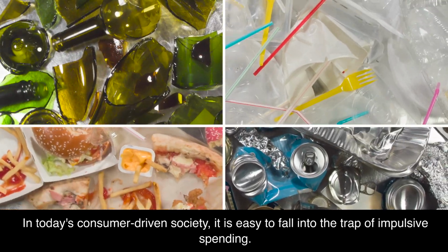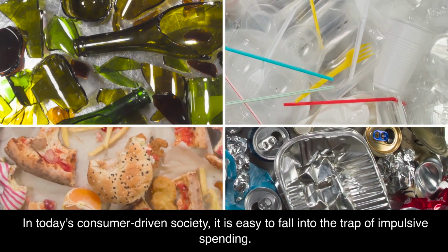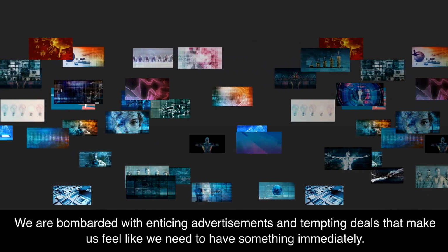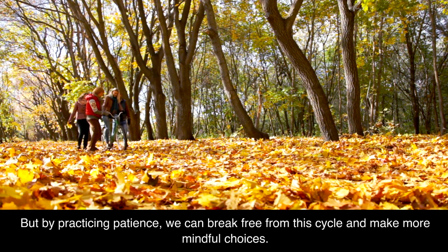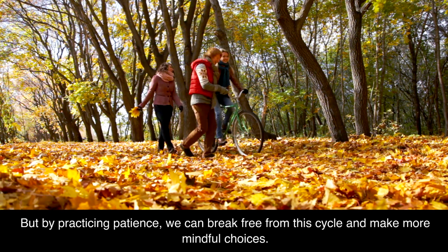In today's consumer-driven society, it is easy to fall into the trap of impulsive spending. We are bombarded with enticing advertisements and tempting deals that make us feel like we need to have something immediately. But by practicing patience, we can break free from this cycle and make more mindful choices.